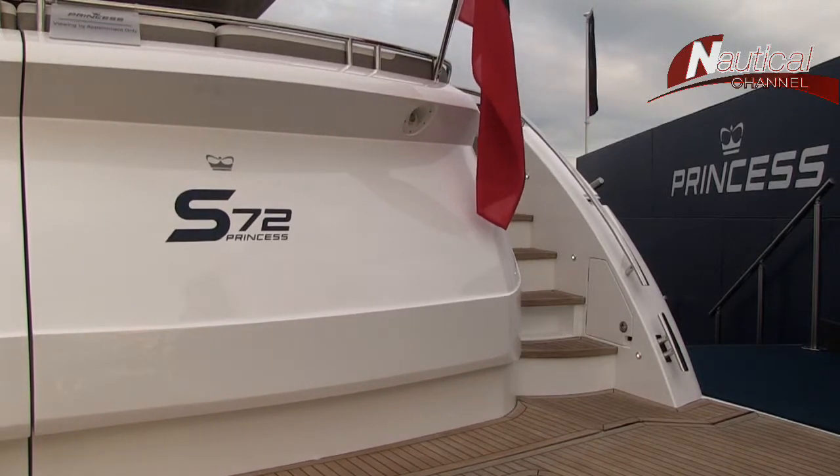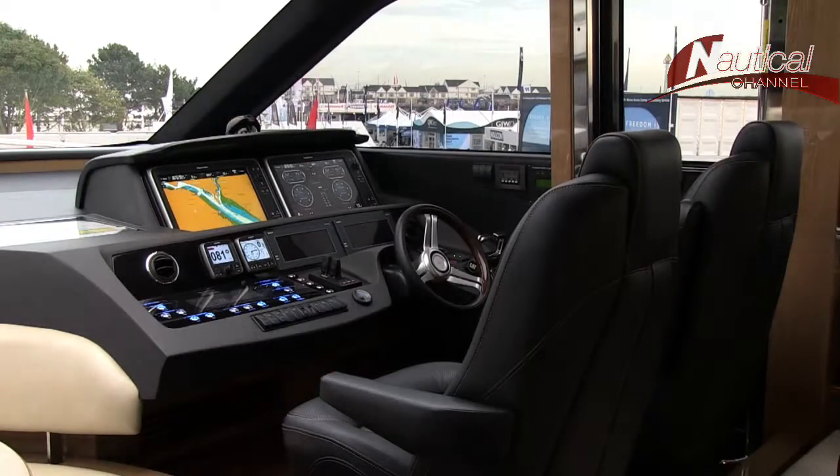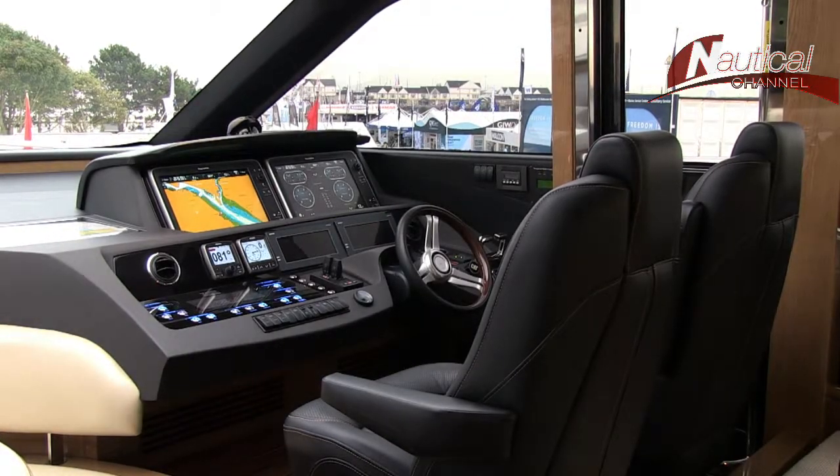We're trying to get as many owner feature-related areas on board this boat, and on all of our boats. But that forward foredeck is a real favourite with our owners. This is very much a driver's boat. It's a performance yacht.